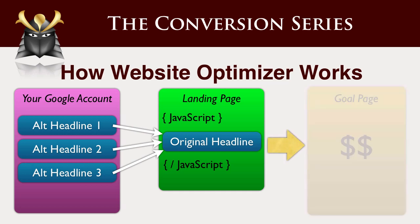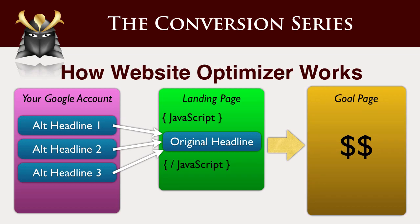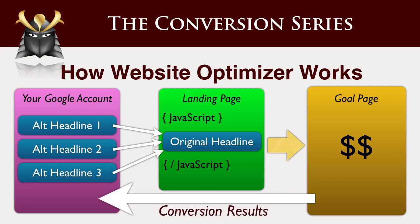So a person comes to the landing page, and if they respond as we would want them to, they will get to the goal page. By virtue of visiting the goal page, the Google Website Optimizer system is informed, and the Google account records the statistics. It comes back and will tell you which variation of your headline, whether it be the original or in this case the 3 alternates, has the best sales performance rate. So that's how Google Website Optimizer works.